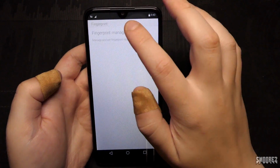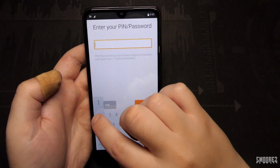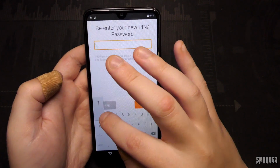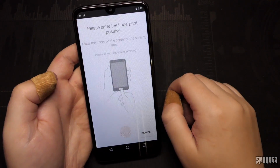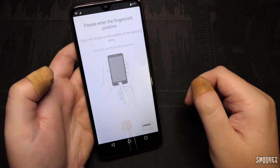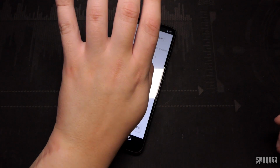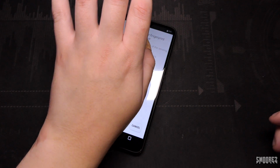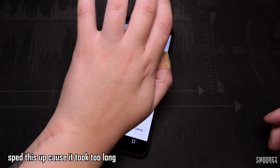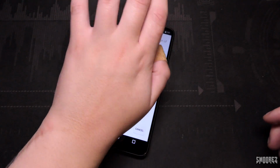Alright, here we go, fingerprint. Enter your PIN or password, but I don't have a pin yet. That's alright, we'll just do 1, 2, 3, 4. Okay, so we'll set 1, 2, 3, 4. Hang on, I've got to do it again. 1, 2, 3, 4. Okay, please enter the fingerprint. Place the finger on the center of the sensing area. Please lift your finger after pressing. Alright, what are we going to do this time? It says please raise your finger. That's what I'm trying to do.